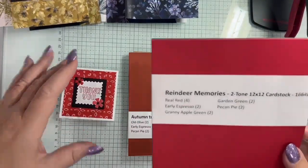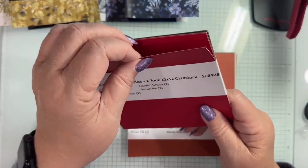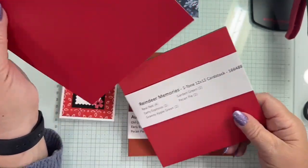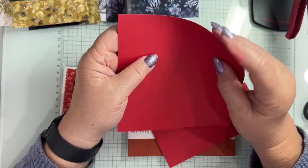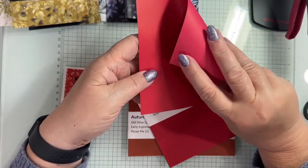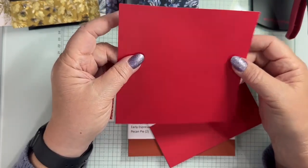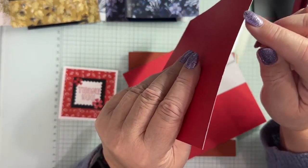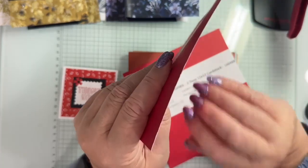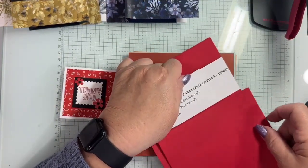So I didn't emboss or do anything. But this is the cardstock, from the Reindeer Memories. And it's not thick like our regular cardstock. But I think it's thicker than Designer Series paper. So it's got two colors, a lighter and a darker. And the core, as you can see, is white. So if you emboss it and you sand it, you get that nice white accent. So I have a little to play with.